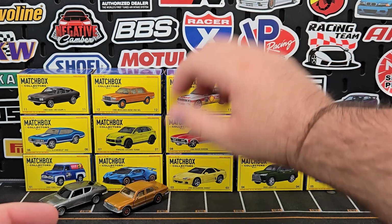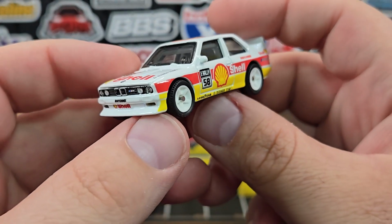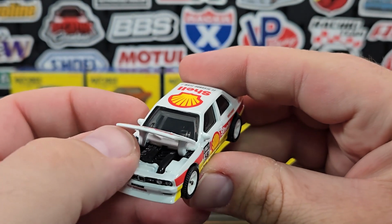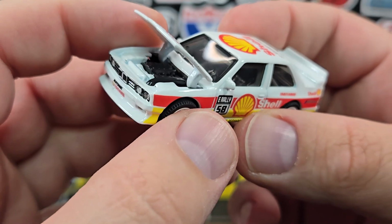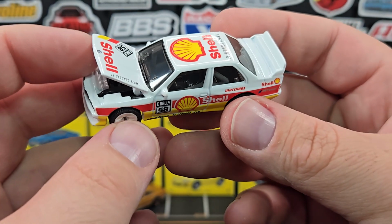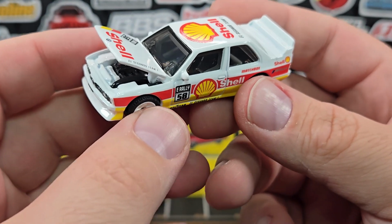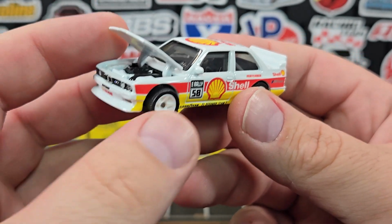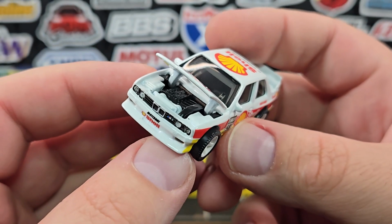Now, they criticized the moving feature on this because the moving feature actually works incorrectly. So if you know anything about the M3, you know that the hood does not open this way. The hood opens the opposite direction. Now, in Matchbox's defense, they will state that it is a race car, so it is different, which I do believe there have been M3s, the race cars, that do open their hoods this direction, but I feel like that's just a little bit of a cop-out, so it is what it is.